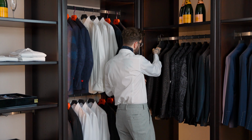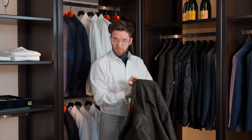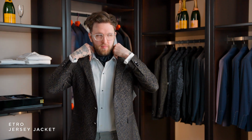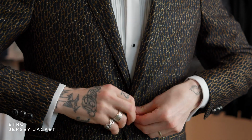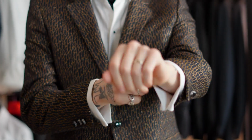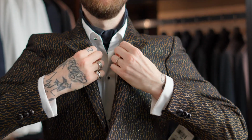My favorite way to spice up a black tie outfit is by changing up your jacket, adding something that's a little bit more fun than your typical old school tuxedo jacket. This first option here is from Etro. It has this really cool jacquard leopard print, which works well with black, or if you want to add any tans, there's a little sparkle there. So you're not going to be overdoing it, but you're definitely going to catch some eyes.